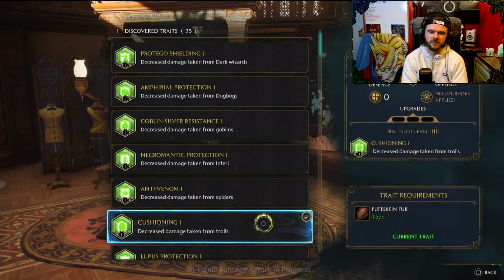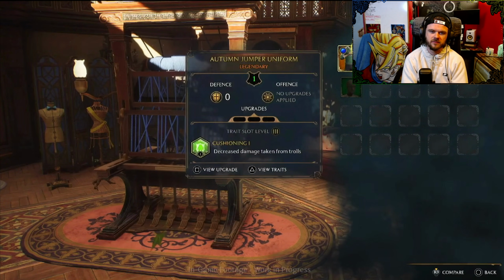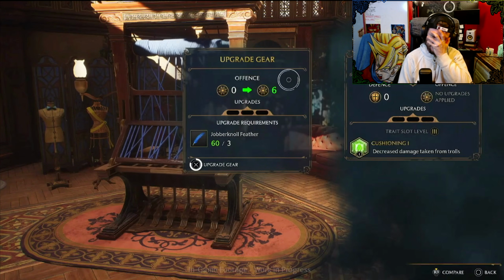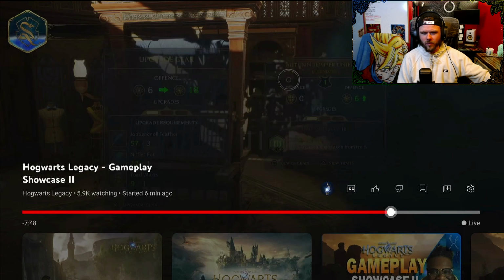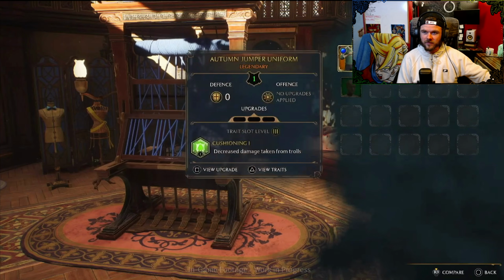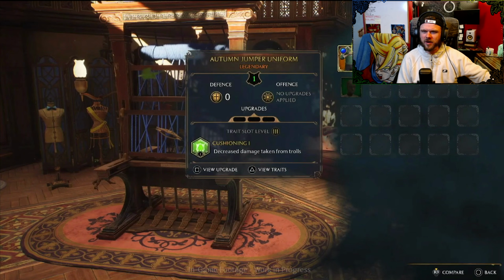The loom is specifically about applying traits and applying larger upgrades that just grant you greater statistical advantage or give you really specific abilities. Bring it back, boy. What was that? Traits. Now his autumn jumper is legendary. Well, it might have been legendary already, to be honest. I didn't notice that. The autumn jumper uniform, legendary.